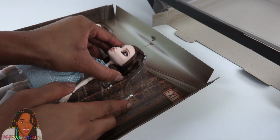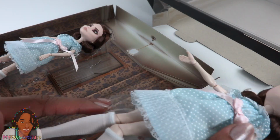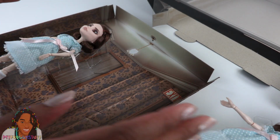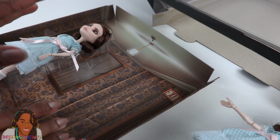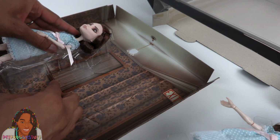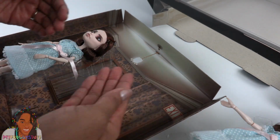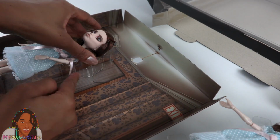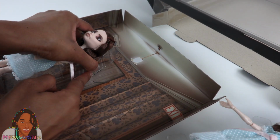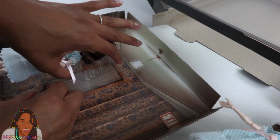I am trying to be very careful not to destroy the backdrop because the backdrop is awesome, but it's got all these little cuts in it from the plastic. And I know that they had to keep the dolls in place and all that, but it'd be really cool if there was an insert that came in so that the back could be left intact, because Mattel makes really, really cool packaging. It just has little cuts all in it.